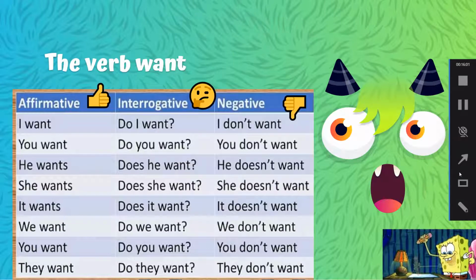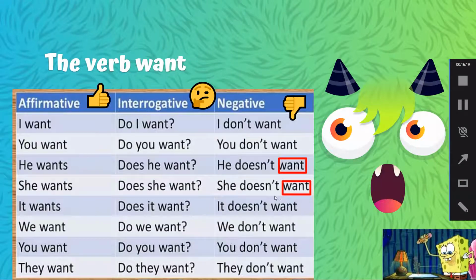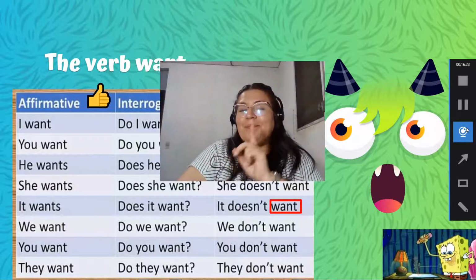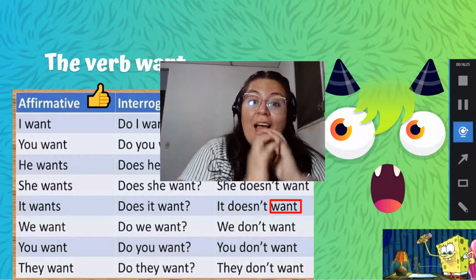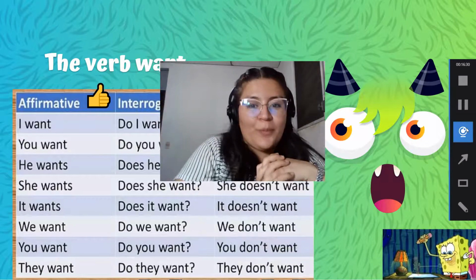Ok, so this time they are going to see. ¿Ves que aquí dice wants y aquí dice want? Ok, pero ¿qué pasa cuando se convierte en negativo? Mira, se le quita la S. Luego dicen todos want, want, want. ¿Por qué? Esa es una pregunta interesante. Aparece nuestro buen amigo el auxiliar do.